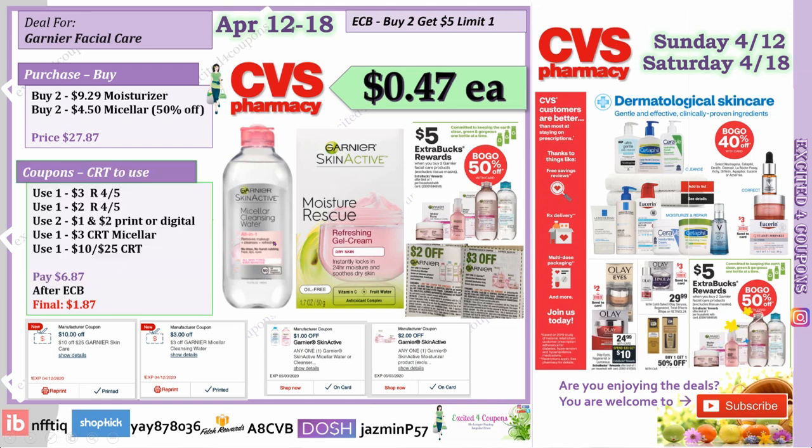But you're going to be using those coupons that I mentioned that came in the Sunday paper. But these are digitals. These are right now shown in the CVS app. So go ahead and send to card, so you could take advantage of those coupons as well. Remember, they're a limit of 1. So we use these manufacturer coupons, and then we use the ones in the app.